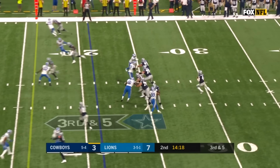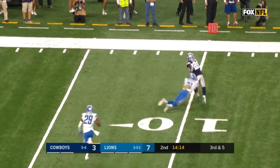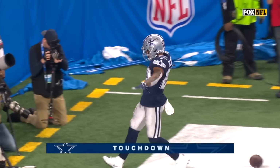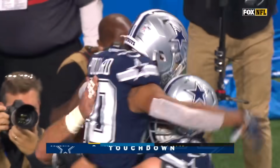Third and 5. Prescott stands in, floats it. He's got a completion. It's Pollard making a move. Makes the man miss. Going to the end zone. And Tony Pollard is in. Touchdown, Dallas.